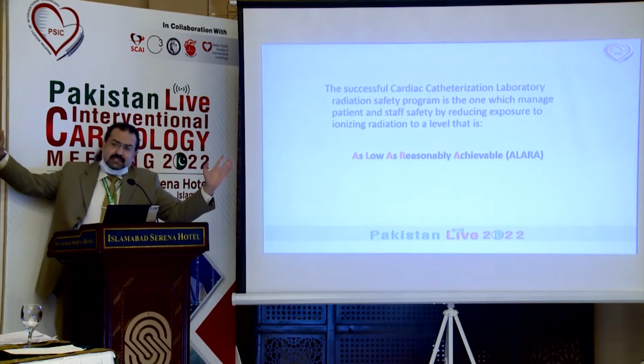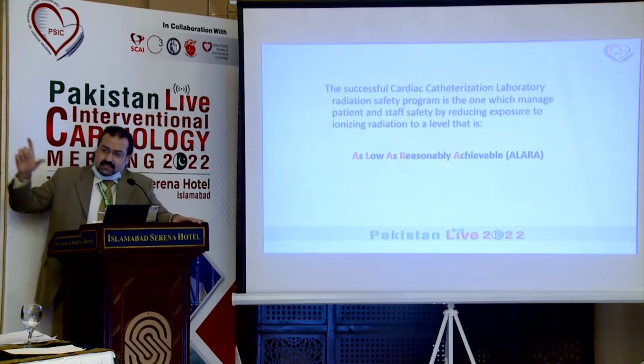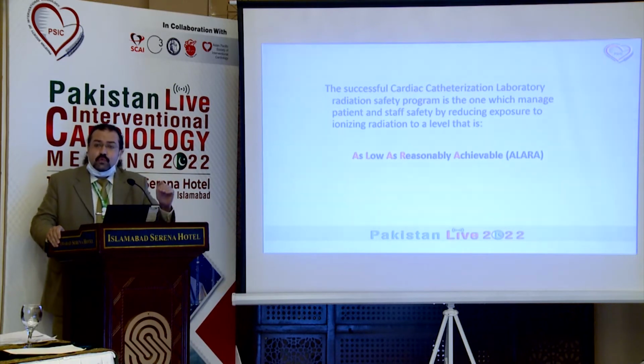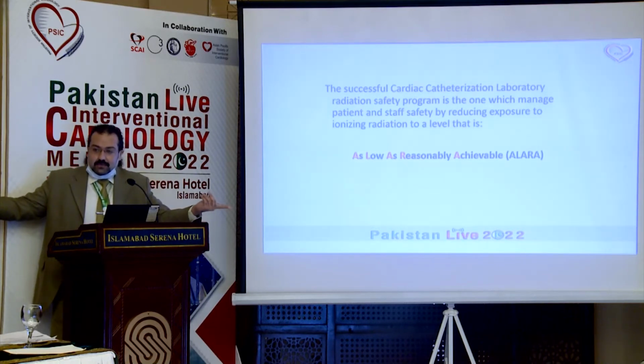It's supposed to be mentioned everywhere in the cath lab. You have to maintain a balance between the result of your angiography and the amount of radiation. You don't want to give less radiation, and at the end of the day, you have very poor quality angiography. If you see it later, you cannot make any diagnosis.